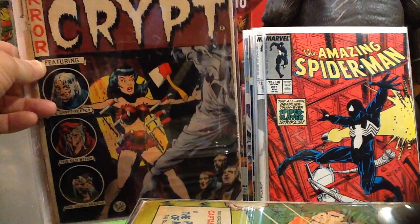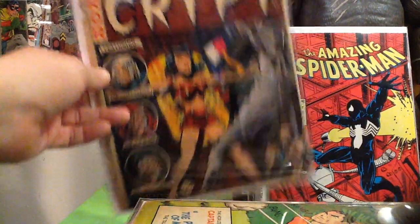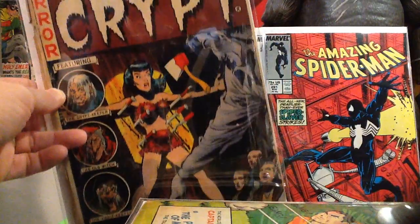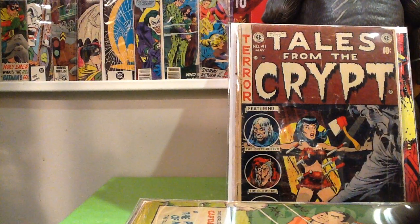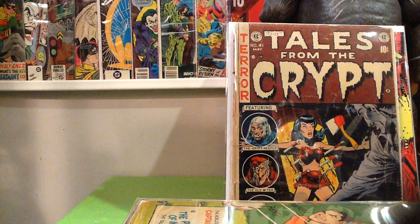Am I still recording here? I can't even tell. It's incomplete, it's missing pages, and the cover's barely holding on. So it'll make a nice wall book, as I love the cover. And, oh, I'm still recording.